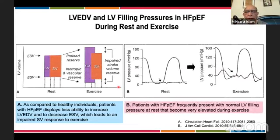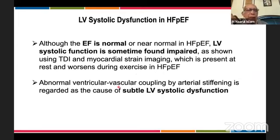On the right side, you can see the pressures. For example, in this figure, during rest, you see two pressures, left atrial pressure and left ventricular pressure. At rest, you see the pressure curve of the left atrium is lower. After exercise, you see a tremendous increase of the left atrial pressure. So at rest this particular patient may not have any symptoms, but during or after exercise their left atrial pressure will increase, and thereby they can develop symptoms. Sometimes these patients have symptoms on exercise, or their exercise capacity is lower, but they are asymptomatic at rest. So this is left ventricular reserve.